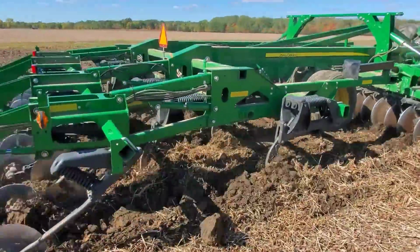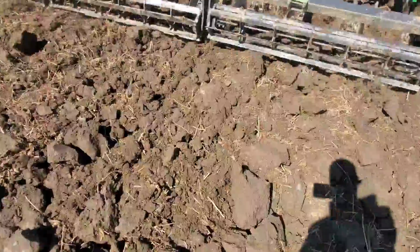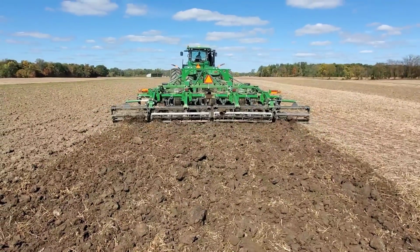Yeah. Chunky, ground looks dry, hard here. Look at them big chunks. Okay. So I'm sure I'm going to get a bunch of comments about this and what we did wrong, but that's okay. Feel free to tell me.